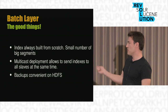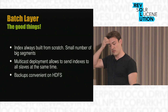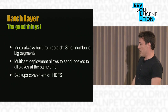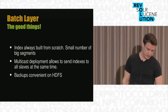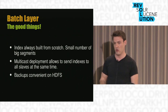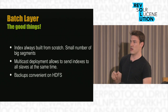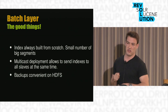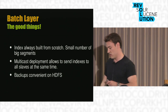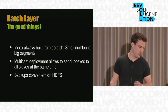Then the multicast deployment allows us to send the indexes to all the slaves at the same time. And basically, HDFS is really good for backups. As you may know, HDFS has replication 3 by default. It means that we store backups of the indexes there, and if a node goes down or a couple of them go down, we're sure that we're not going to lose our data.